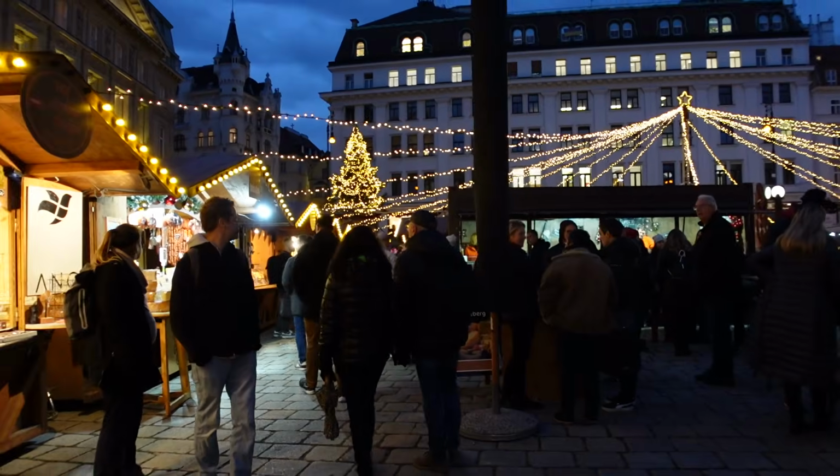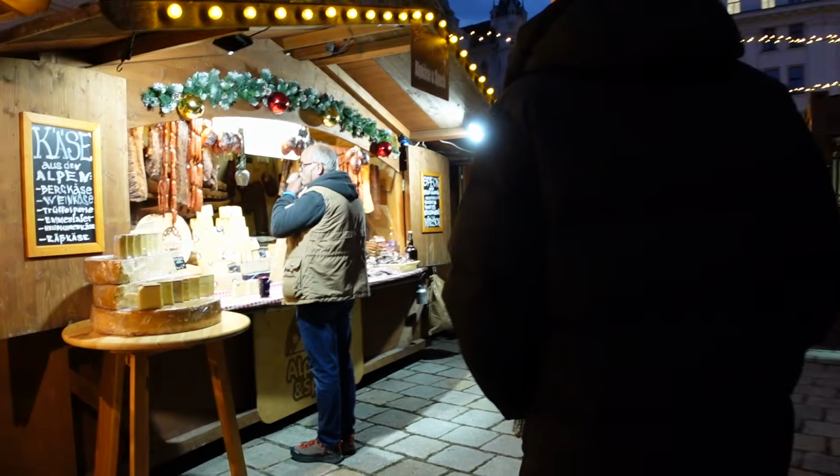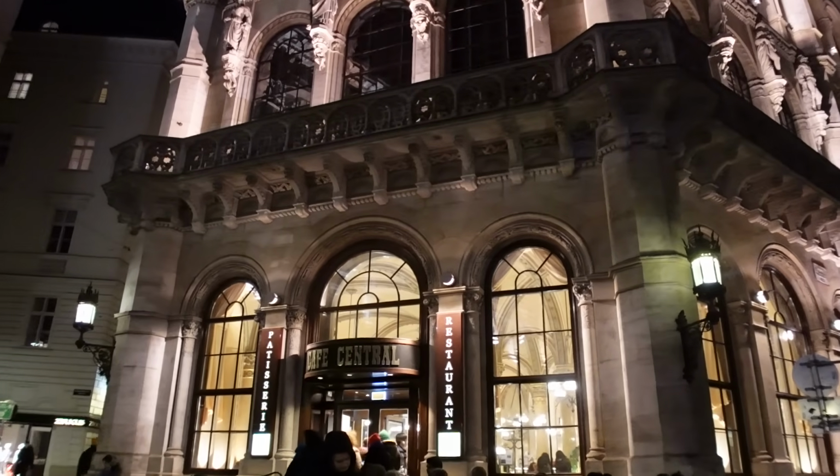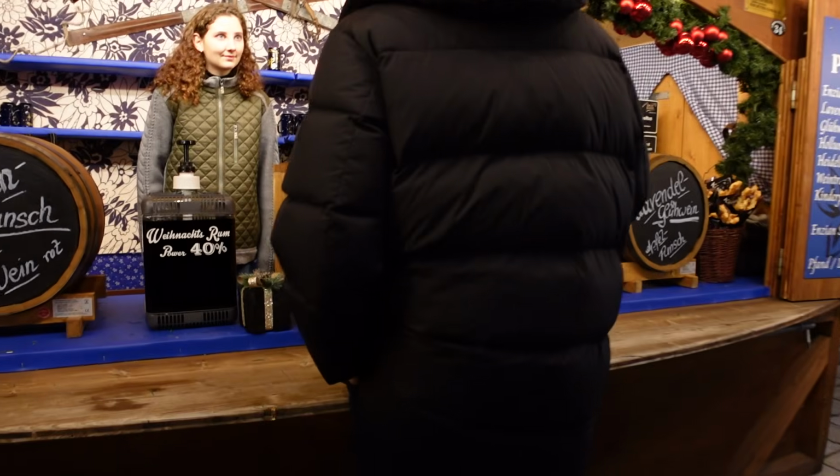So this Christmas market is more, let's say, on the quiet side, so much more relaxing compared to the other ones which are more busy. And fun fact, when you search for it on Google, it says cozy Christmas market next to Café Central. So if you're visiting Vienna, I would also recommend you to visit Café Central, which is nearby and it's like a historical cafe.